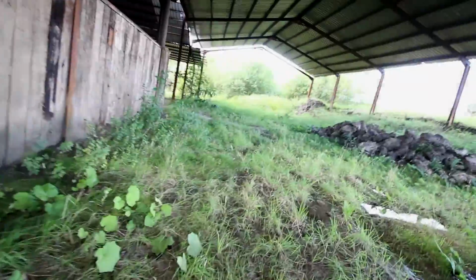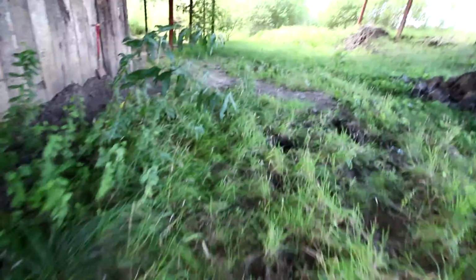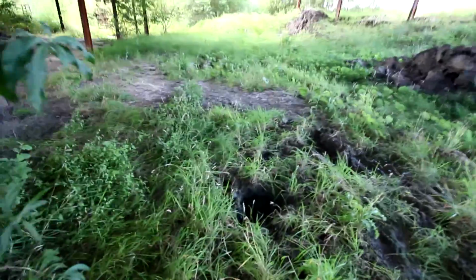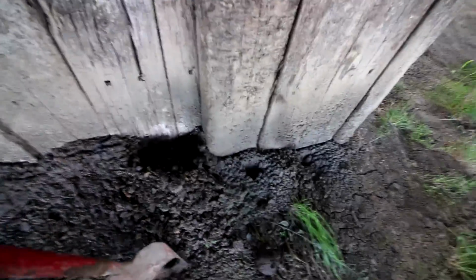Well, I just disappeared to use the facilities for a little bit, but this bit here is really wet and muddy. But I did find something rather interesting, if I don't fall in this mud. And that is a murderous spade. Total legit murderous spade, obviously.